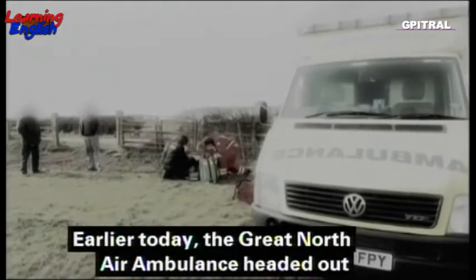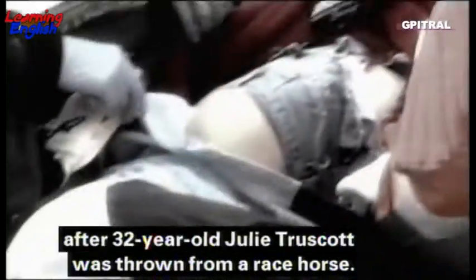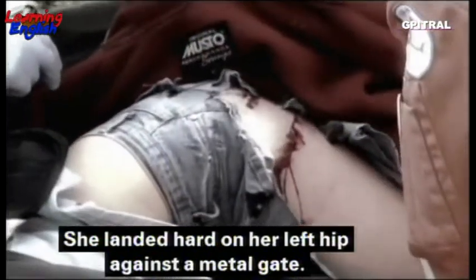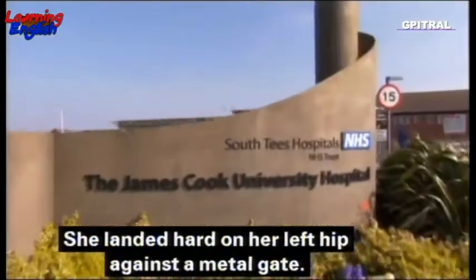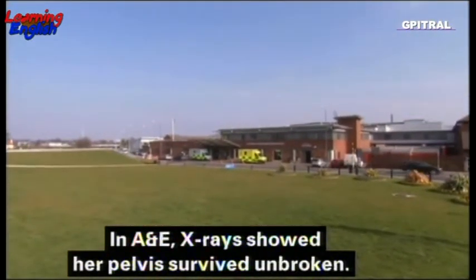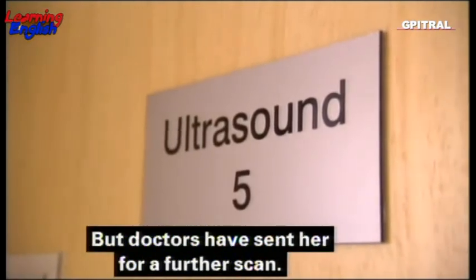Earlier today, the Great North Air Ambulance headed out to the North Yorkshire countryside after 32-year-old Julie Truscott was thrown from a racehorse. She landed hard on her left hip against a metal gate. In A&E, X-rays showed her pelvis had survived unbroken, but doctors have sent her for a further scan.